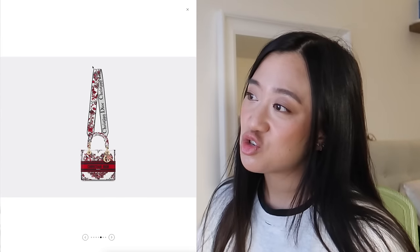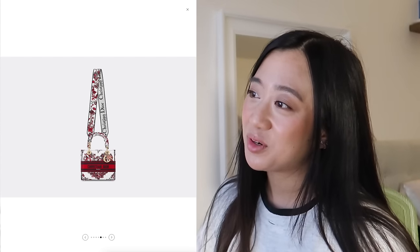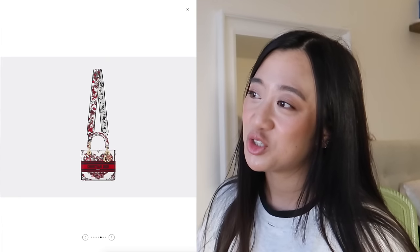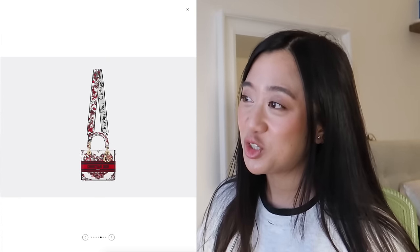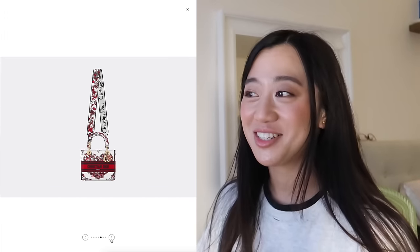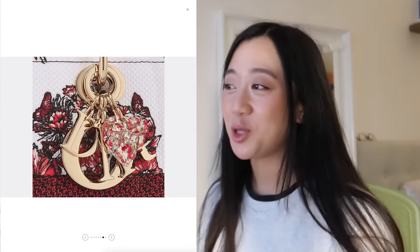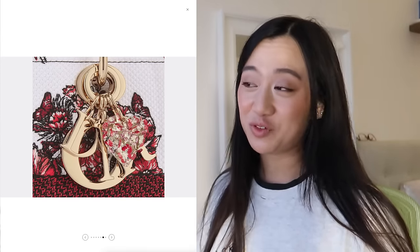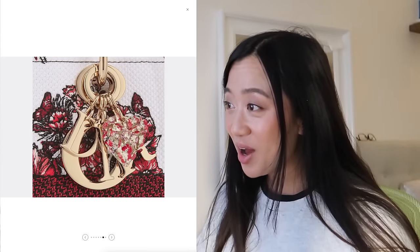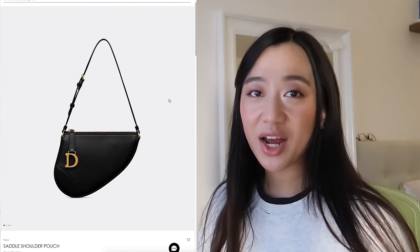And then this is the strap as well. I think this is a little too loud for my liking. I would have just liked the back to say Christian Dior once, but having it Christian Dior Paris repeated over and over, I think that's a little too aggressive. That would probably be my only gripe. And then this little charm, I feel like the charm alone probably adds like $250 extra, to be honest, but you actually see the detail of the painted wings of the butterfly, which is such a nice touch.